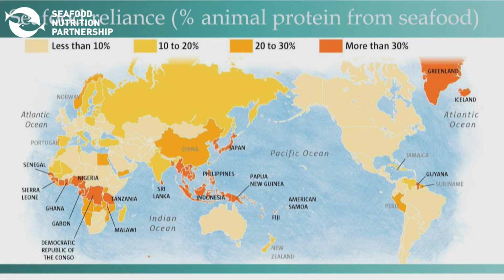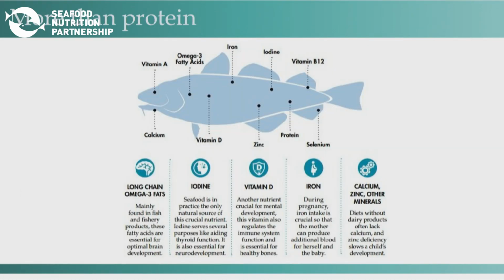At the subnational level, though, there's even greater diversity in how dependent people are on seafood for nutrition. So we're really interested in those areas where small increases in seafood can create large benefits from a nutritional standpoint. But of course, seafood provides much more than just protein.